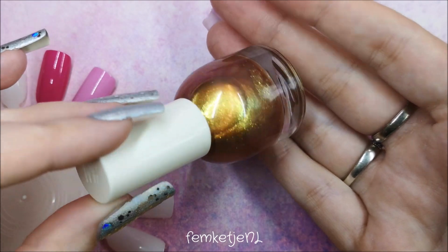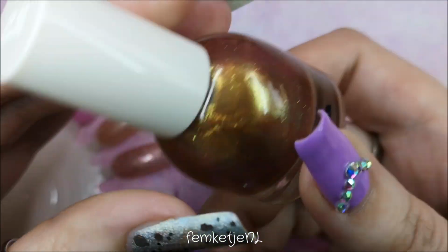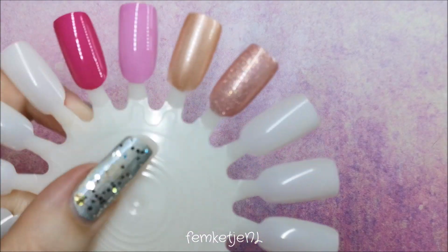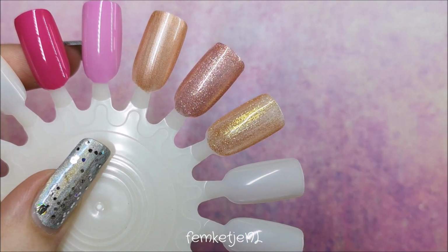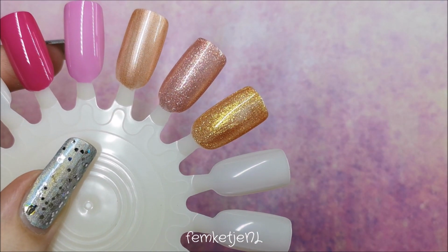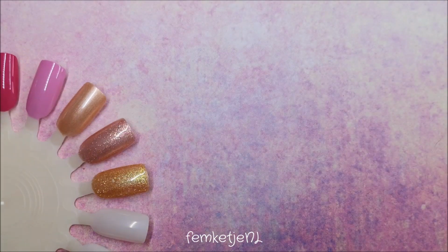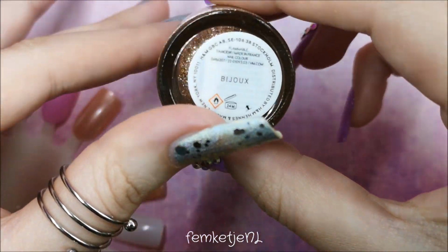The next one is again quite sheer. I always tend to look at the bottles first, and I think this one is a little bit sheer, but it is called Precious. It's a gold peachy, almost going towards a greeny gold shimmery metallic polish. This one is quite liquidy, quite thin in substance in my opinion, but when I swatched it I was actually pretty surprised because I expected it to be way more sheer than it actually was. So I think it's just because there is so much shimmer in there. It was actually pretty decent for the first layer. As you can see here, it has kind of a multi-chrome effect from the yellow gold toward the peach towards the green, but yeah, it's a really unique polish in my opinion.